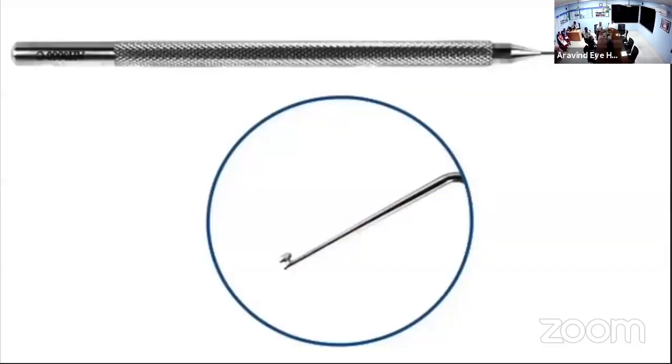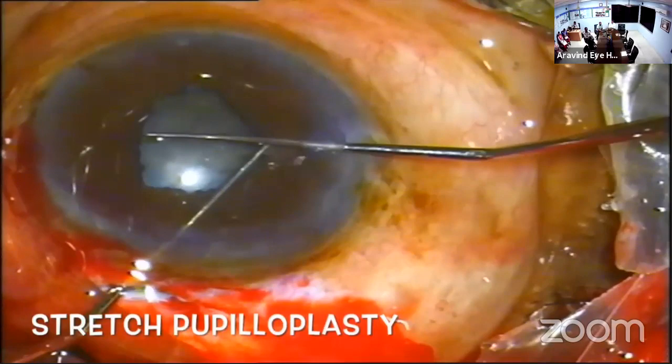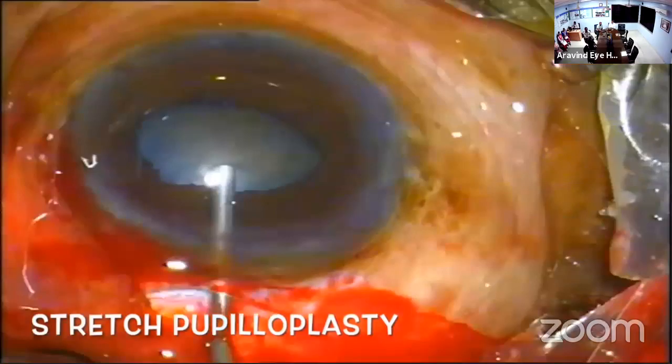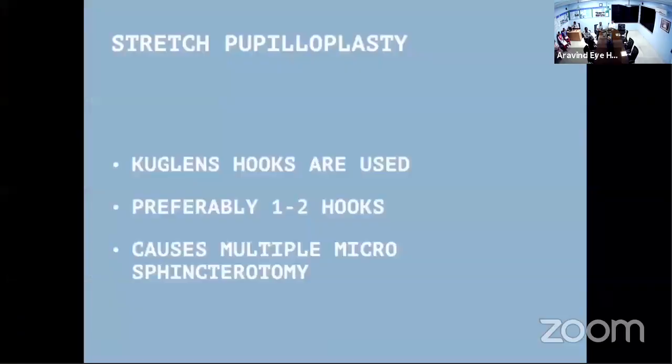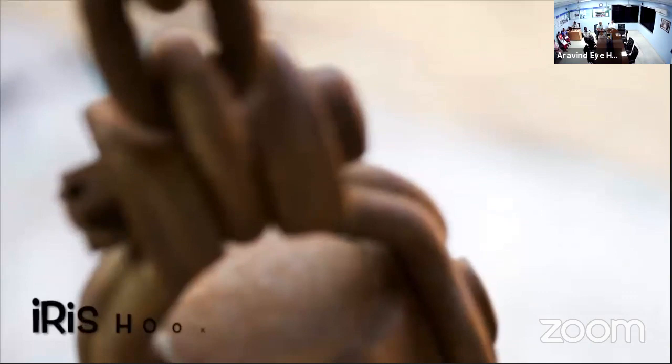The other technique for enlarging the pupil is a stretch pupilloplasty. For this, you will need 2 Kuglen hooks, one through the side port and one through the main incision. You split them so that they go till the limbus. This will give you an extra dilatation of 2 to 3 millimeters. The problem with this is that the damage done to the structure of the pupil is permanent, and multiple microsphincterotomy is what happens when you stretch the Kuglen hooks.